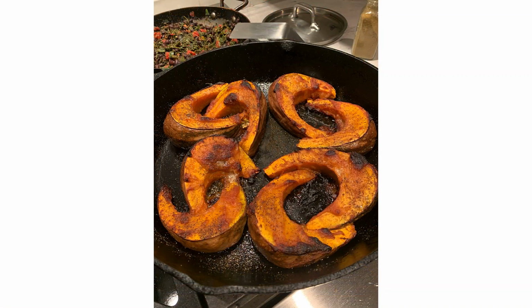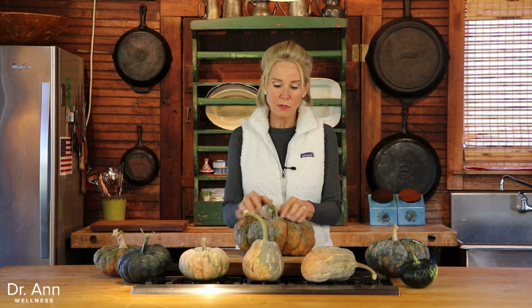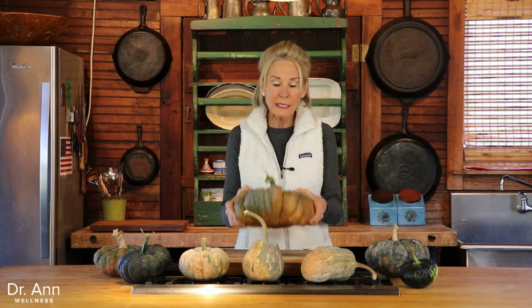So sweet, so flavorful. The texture is buttery, at least with heirloom squashes. Anyway, a lot of times you can get heirloom squashes also at farmers markets. So I encourage you to do more winter squash. The other great thing about them, I need to say this, is they're shelf stable for months. They can sit right on your counter. So there's no excuse like, oh, I don't have a healthy starch for dinner tonight.